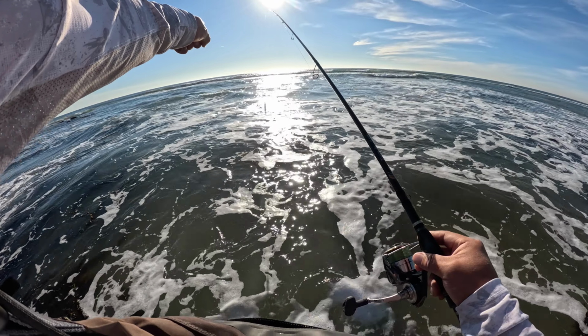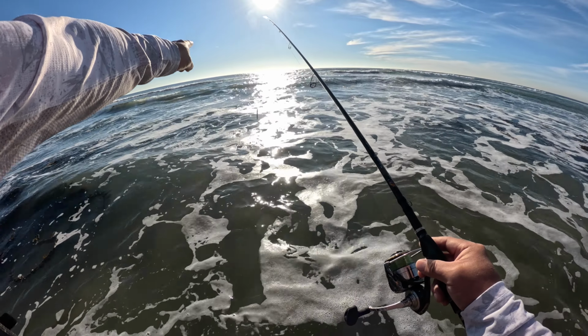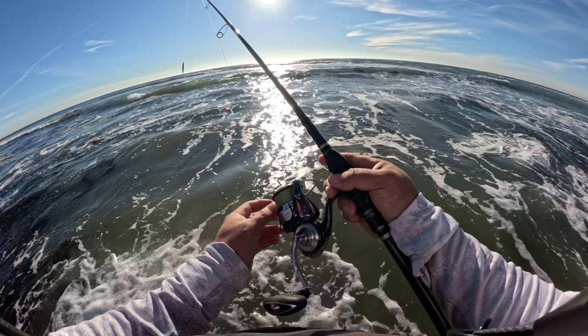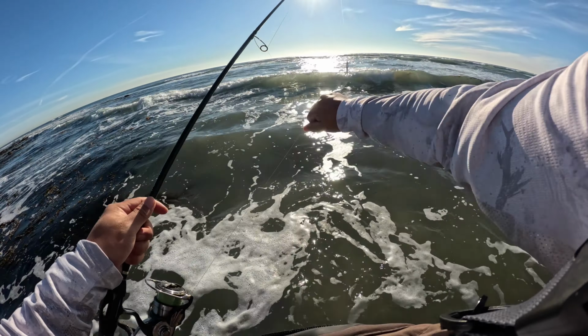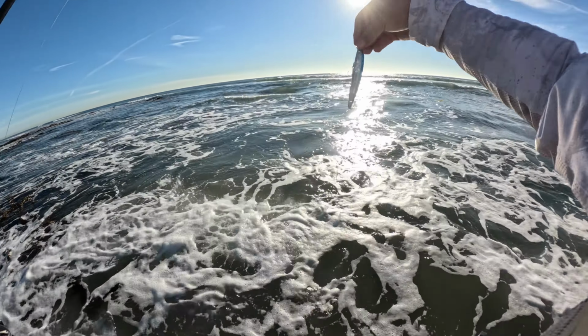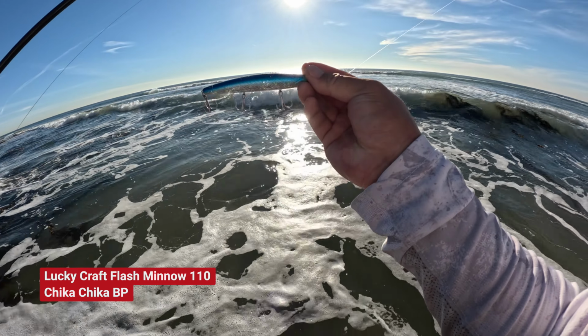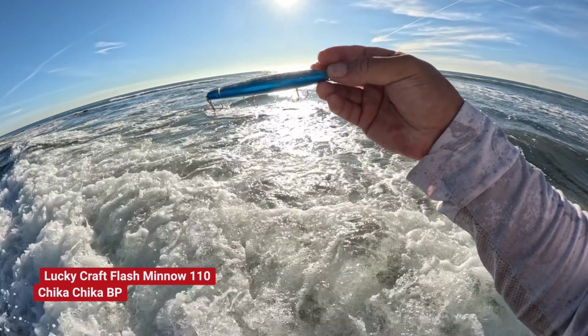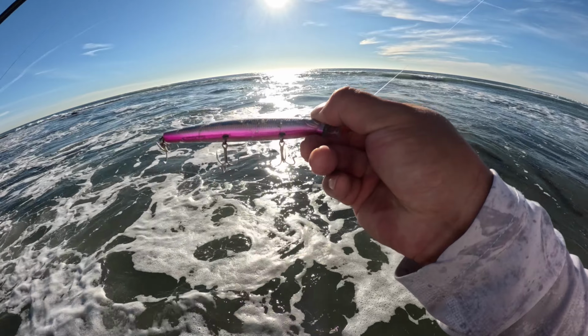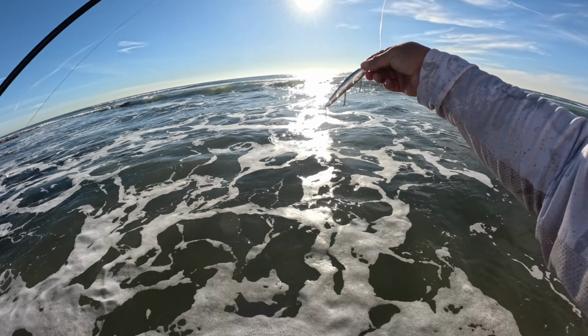There is a nice little drop off right here. And so we're gonna try to hit this little drop off. And we got the Lucky Craft Flash Minnow 110. Let me show you the color. Brand new color from Lucky Craft. Chicka Chicka BP. I love the bright blue on top, the classic pink on the bottom, and a little chartreuse dots along the scales.